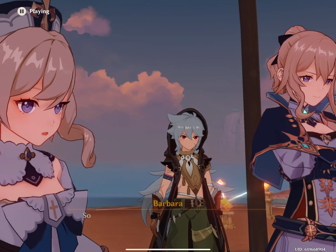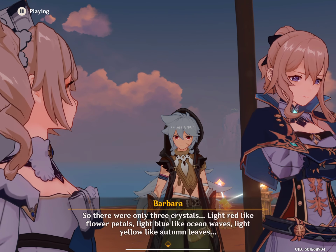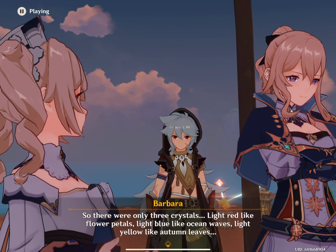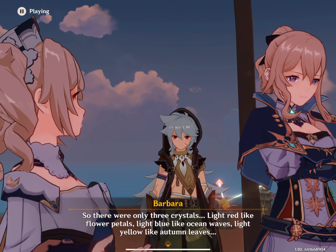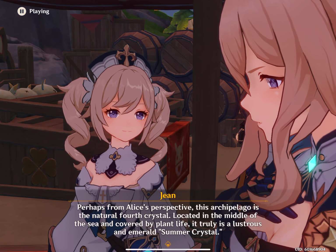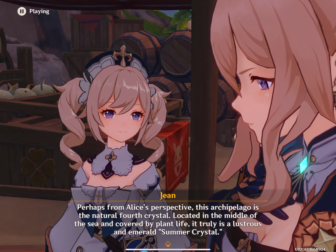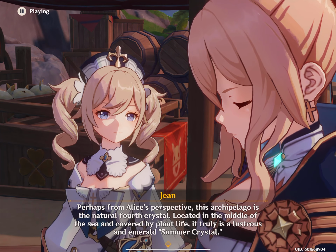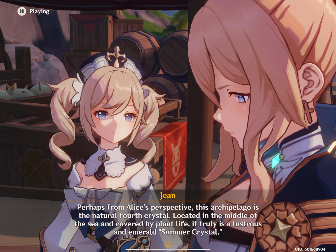Huh. So there were only three crystals. Light red like flower petals, light blue like ocean waves, light yellow like autumn leaves. Perhaps from Alice's perspective, this archipelago is the natural fourth crystal. Located in the middle of the sea and covered by plant life, it truly is a lustrous and emerald summer crystal.